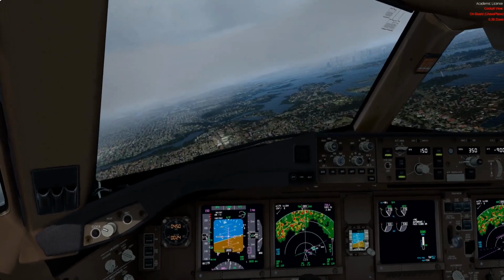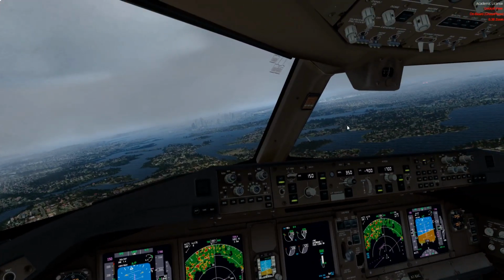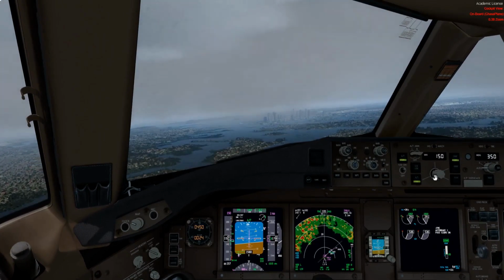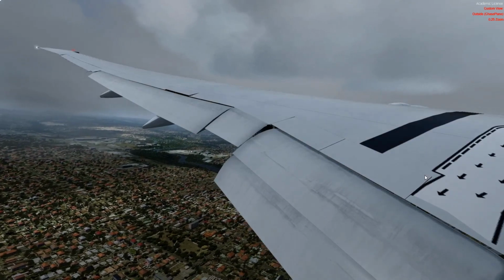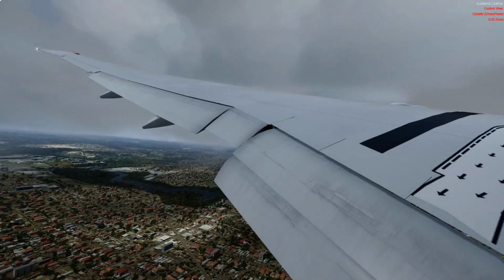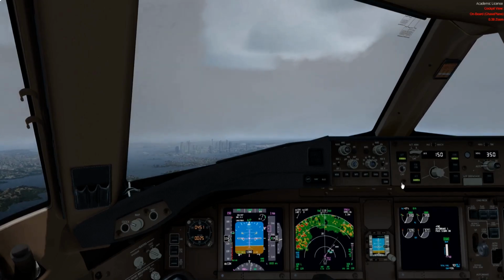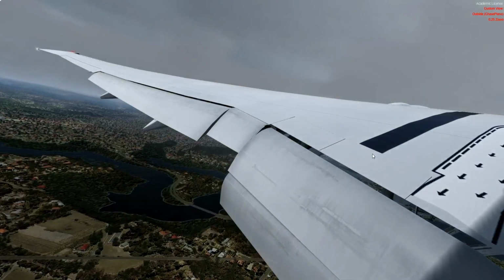Reaching the city, and the Sydney airport should be there, which it is. Got the altitude, approach, check. Flaps 30, speed brake to arm. Oh, cool. Speed 148, I don't know why, it's probably because of the wind.